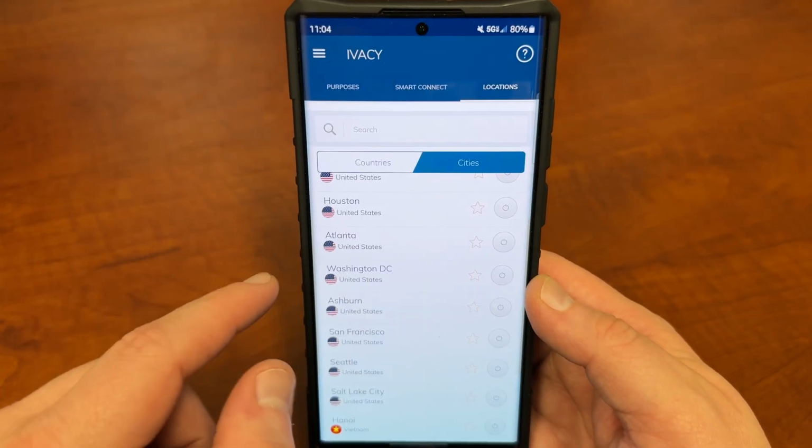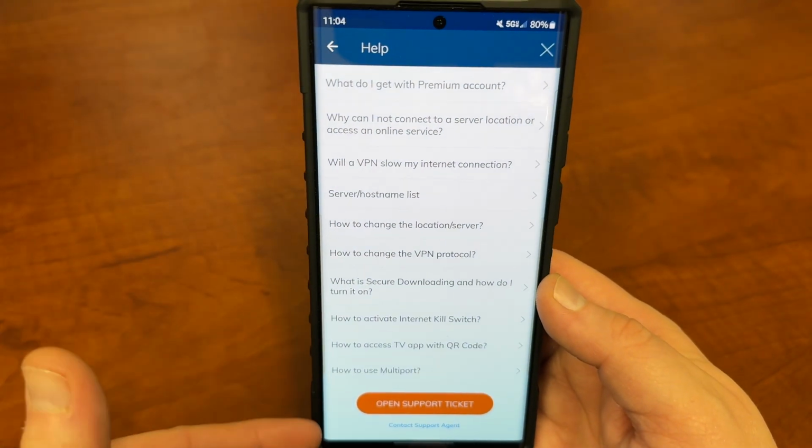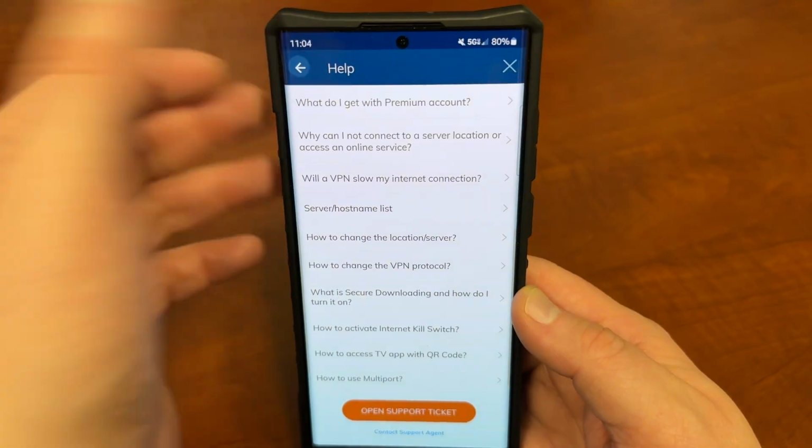So I think that's most of the features here that I've mentioned. Up here, you can get very easy help and support. Their support's quite good and robust.